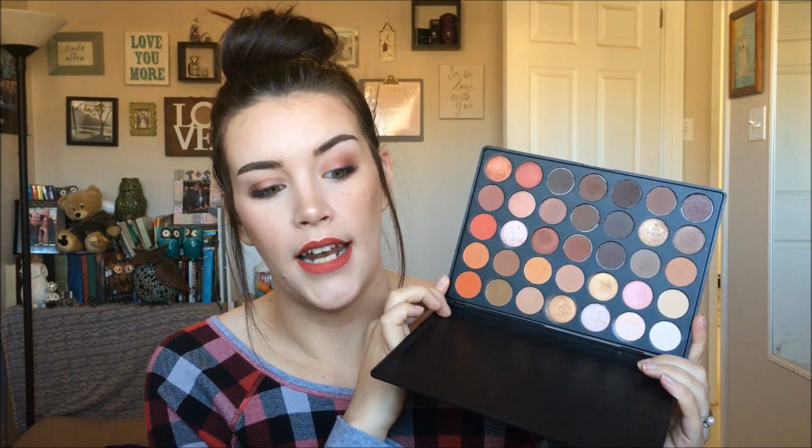Morphe shadows, I think, are my favorite that I've come across so far. I just think that they blend so well, and the color and the pigment is just so perfect. I'm just so in love. I'm so glad that I finally got my hands on this, although it was towards the end of the year. But I will be using this until the wheels fall off, you know what I mean? This is such a beautiful palette, and if you can get your hands on it, do it. You will not regret it.